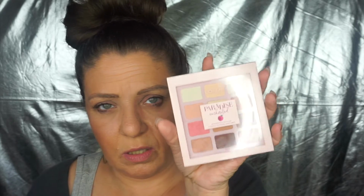Sorry, I'm not looking at you because I'm mucking with this palette. Alright, so we have this new L'Oreal Paradise Enchanted Fruit Scented Eyeshadow. This is what it looks like. I got it off of Amazon. I have not seen it in store anywhere. This is what it looks like inside. No mirror. It's 12 colors. 1, 2, 3, 4, 5 mattes, and the rest are shimmer shades.